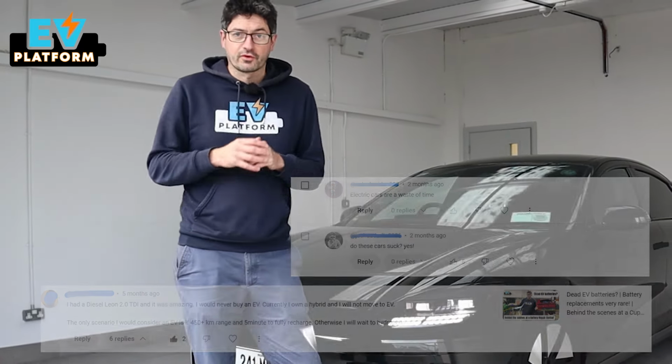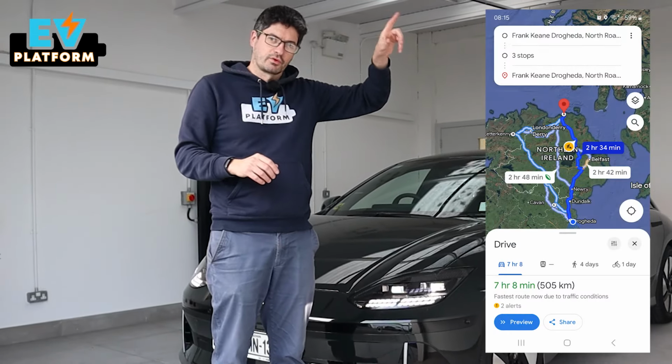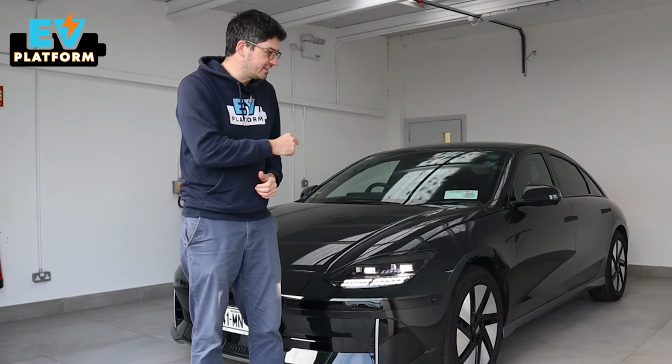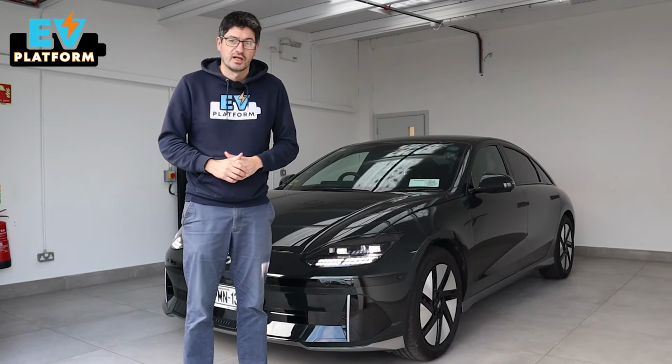I'm going to be driving from here in Drogheda right up to the north coast of Ireland, across into Donegal on the northwest coast, and then back down to Drogheda again. More than 500 kilometers in this in a single day. And also I'm on the clock because I need to be back in the gates of this garage by 6 p.m. before they close.